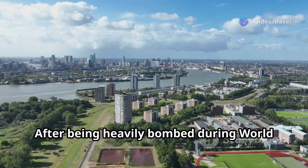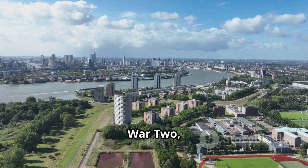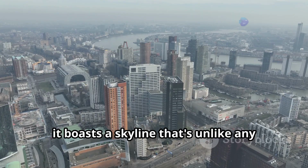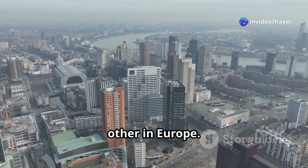Next up, we're heading south to Rotterdam, a city that's a testament to modern architecture and cutting-edge design. After being heavily bombed during World War II, Rotterdam embraced a bold, futuristic vision, and today, it boasts a skyline that's unlike any other in Europe.